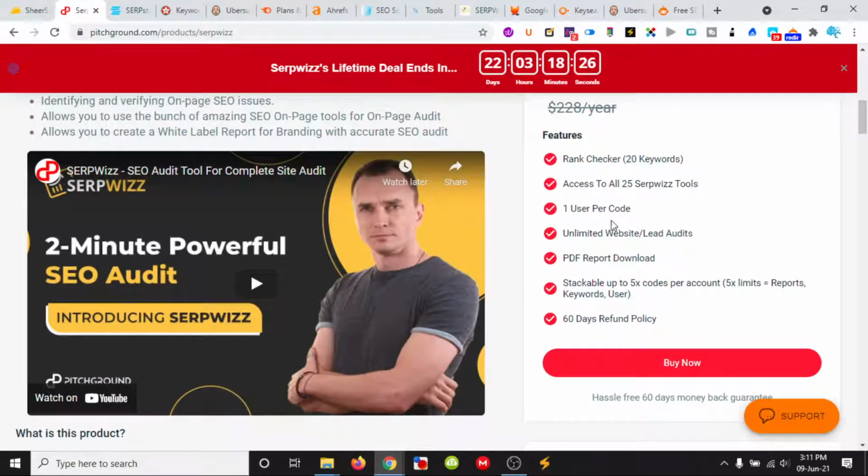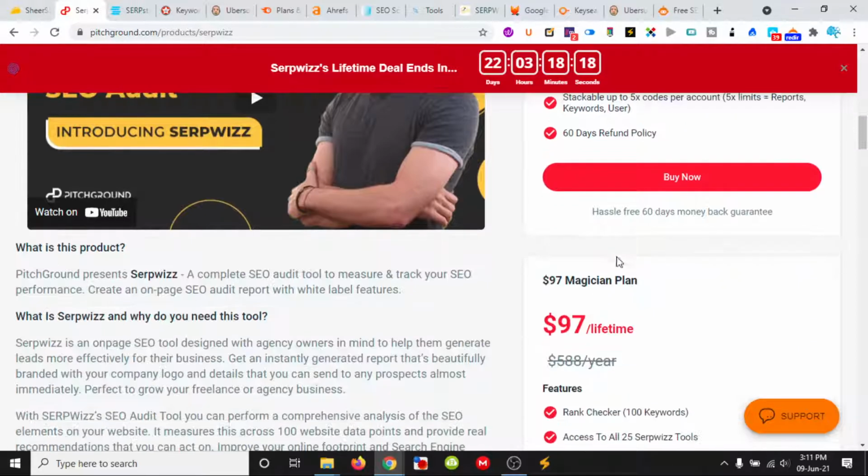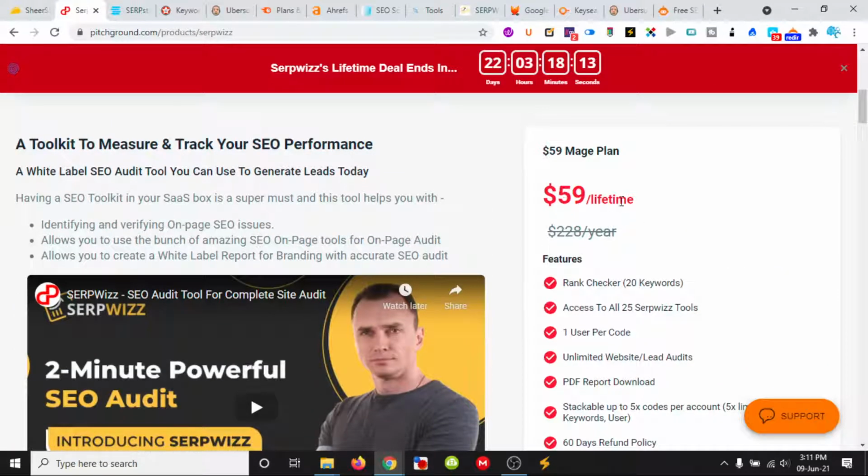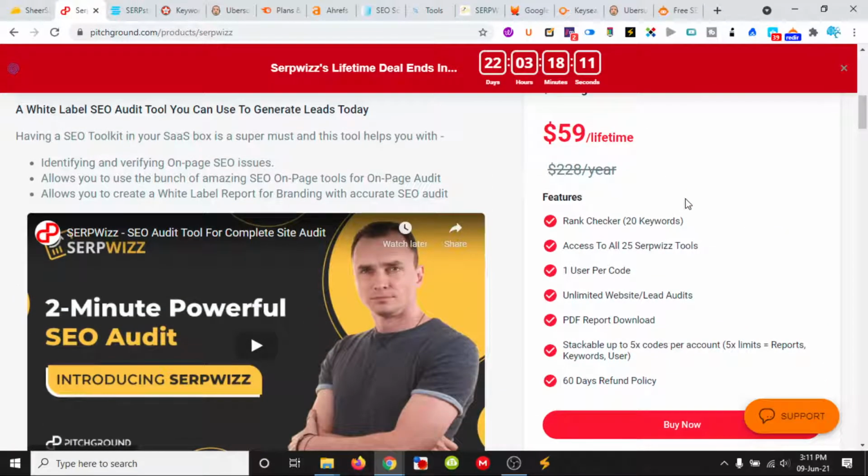Oh no, not on that one. Sorry, first one. This first one doesn't give you agency branding, but this is another. Sorry. So we were looking at its 2 stack. If we want to compare them, we want to look at the $59. So it's $6 cheaper. These are all in American dollars. Rank checker 20 keywords. It gives you 25 points of reference of how well your SEO is going. So you get one URL with this. You can check other websites. You can download the reports, and then you can stack it if you're an agency.